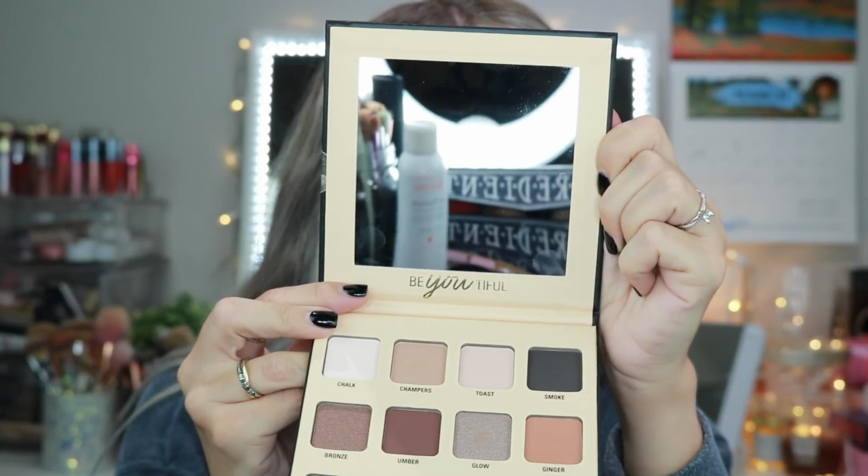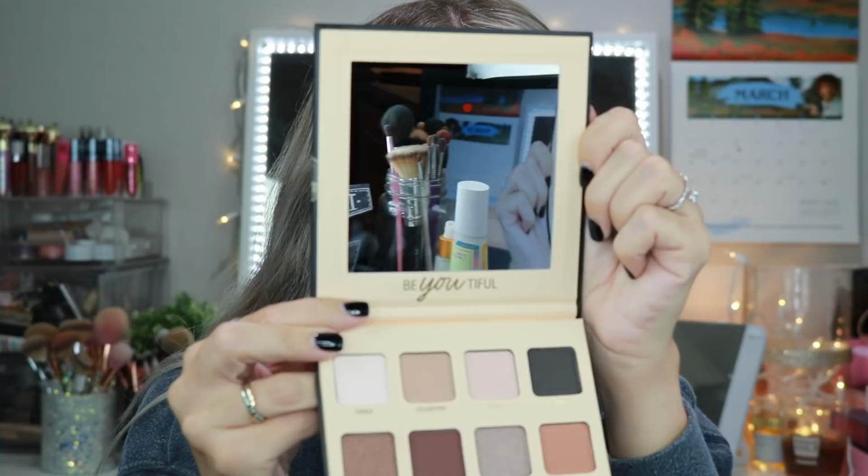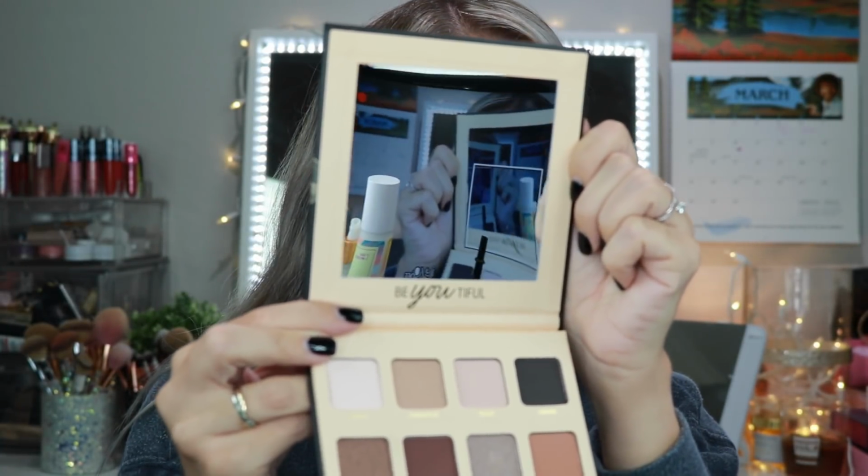And again, they have that weird plexiglass right here. I don't know if you guys can see it in the camera. Can y'all see it? Hello. Ooh, but it's really trippy.